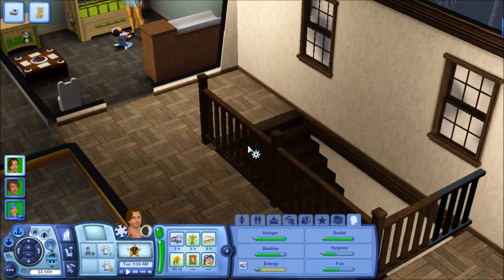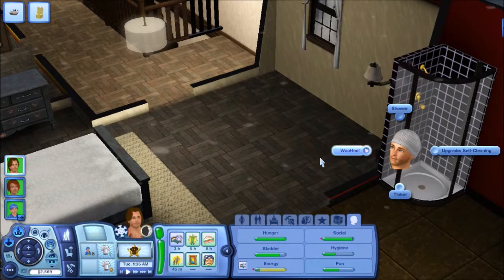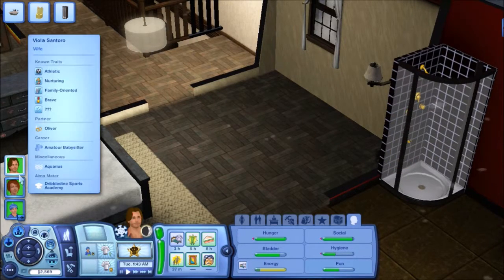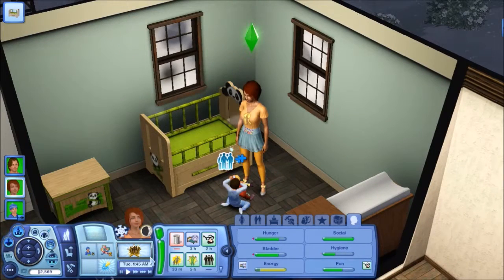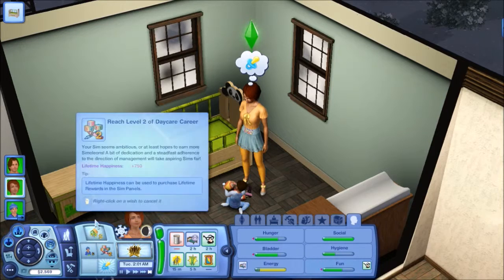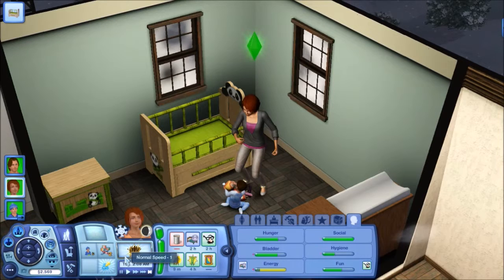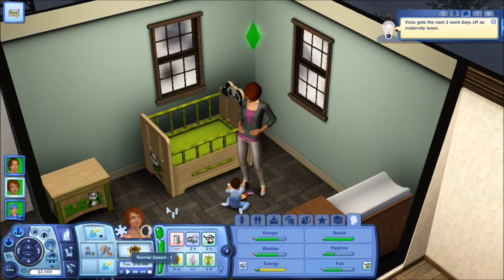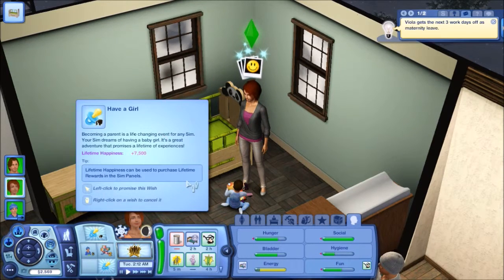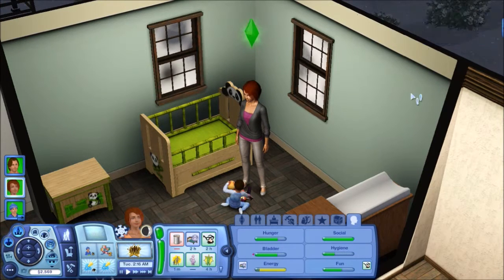And then you two can woohoo in the shower. Come on, Viola. Get your belly. Get your belly. Come on, Viola. Get your belly. Get your belly. There we go. Oh, she even dressed cute. Oh, she wants a girl. Okay, I will save that. There's our pregnant little baby.